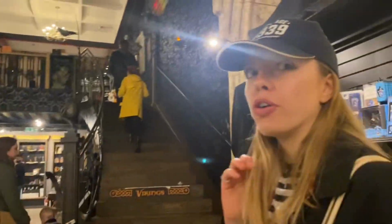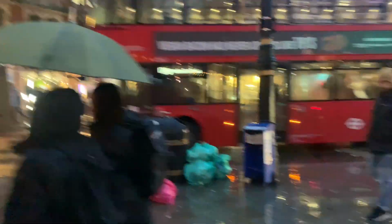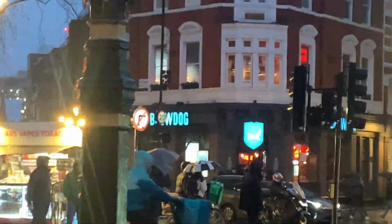Now we're in the Harry Potter store. I think it's just a very geeky store, but perfect for you. Out here, guys, we're out here in the pouring rain. Camden Town, Camden Brewery. Check out this. We're part of the club of the Camden Brewery tour.